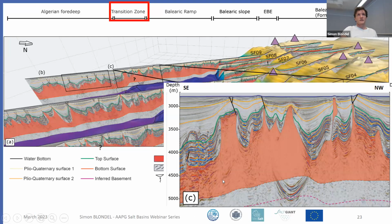Moving basinward, we're about to leave the Balearic ramp for the Algerian foredeep. Between these two, we have a transition zone where you can see characteristics of both domains. So I had to map that, because otherwise it was a bit difficult to map a clear boundary between the two. And here you have a slide illustrating how complex the structures can be along these transition zones.